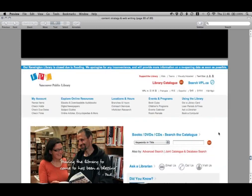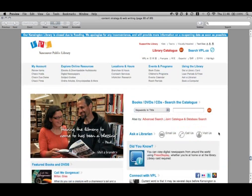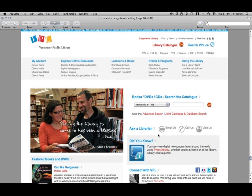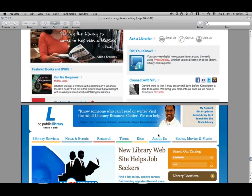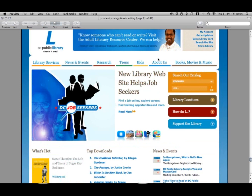And another best practice would be to show library users and librarians on your website. I really like the Vancouver Public Library website. They do a really great job with featuring library users, having a real quote from a real library user. On the DCPL site, we have it on the top of every page. We have a quote from a librarian or a library user, and it's a nice way to let people connect with the library.